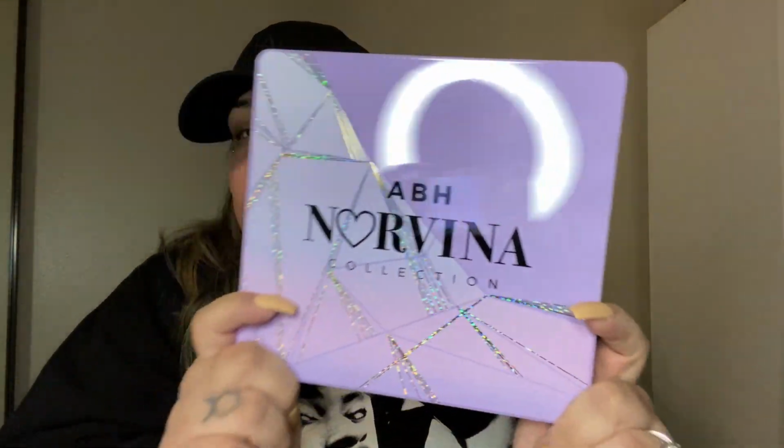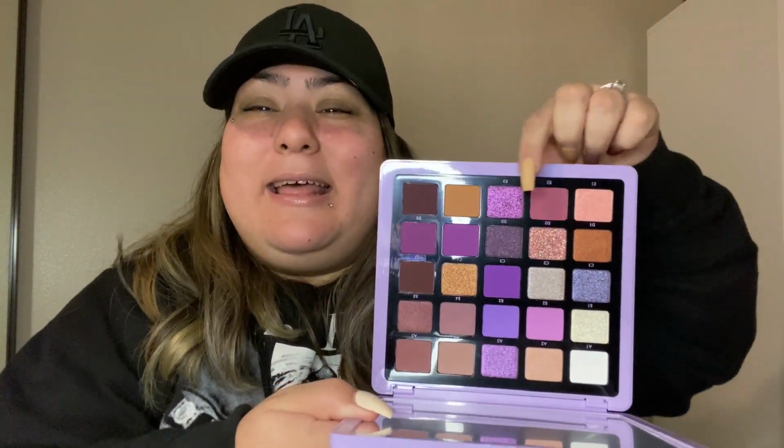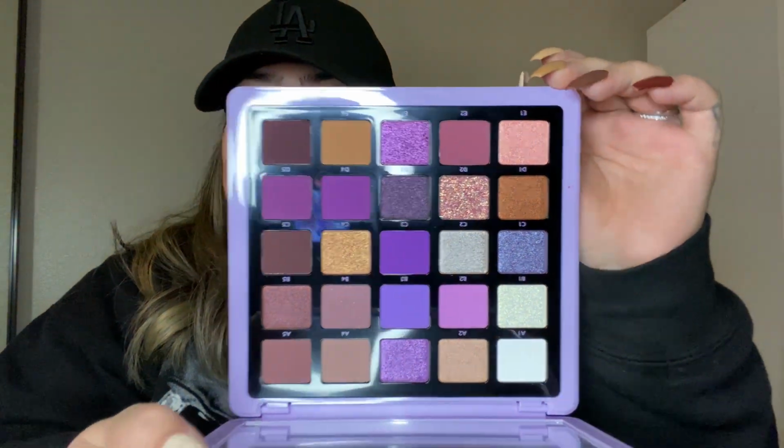Like I said, I've been having my eye on this for a really long time, but this is what the packaging looks like. It's one of those packagings. I really do like that. And then, ooh, it's so big. And then it looks like this, a bunch of purple eyeshadows. But it does have some neutral colors down here, and then the purples and the light pinks, and just, oh, it's so pretty. I cannot wait to use this.